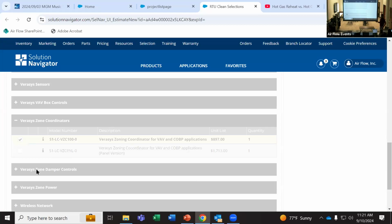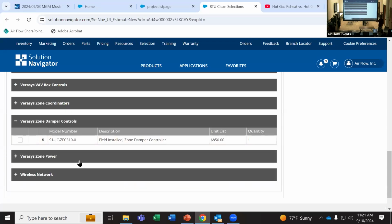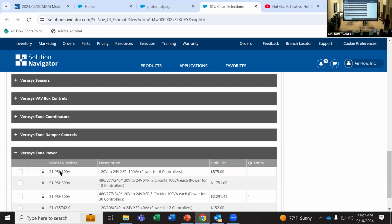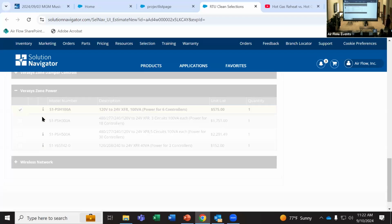We also have power transformers. All of these controllers are going to be powered by 24 volt. So we're going to want a control transformer typically under the zone power. But let's go to damper controls first. These are the zone damper controllers. Select this. Another one we're going to use for the bypass damper. And here you would see all your transformers that you can have. So in this system, we would just need this small transformer. If we have 120 volt, if we have 480, 270, 240, we would need that. Or if we had a larger system, we would upsize to that.